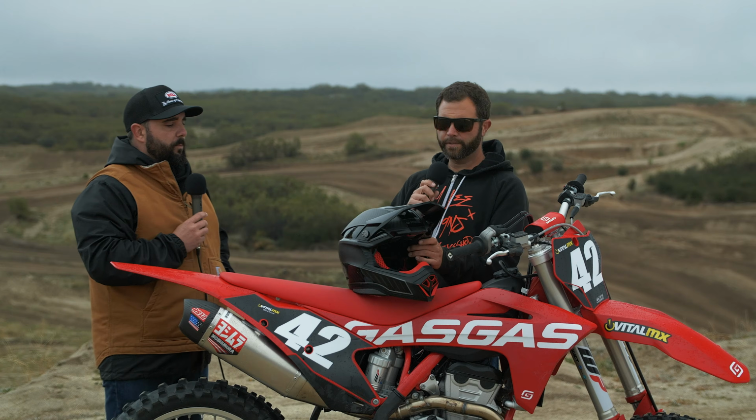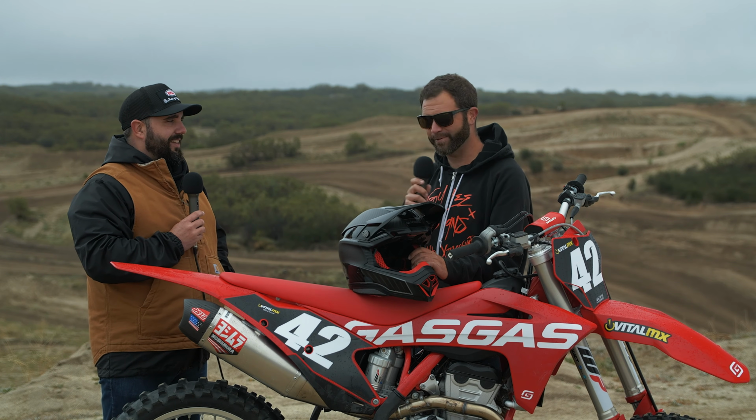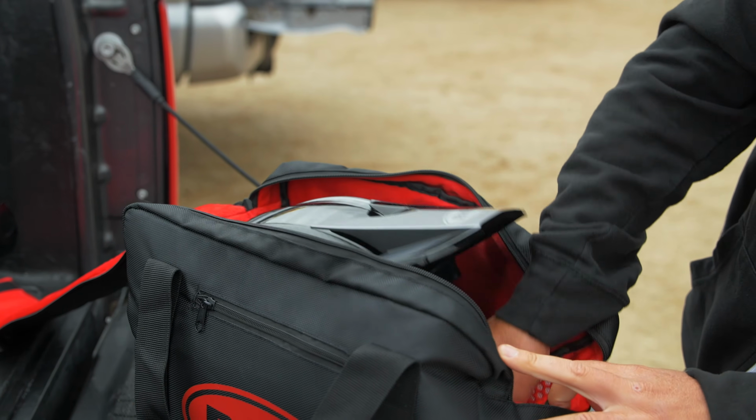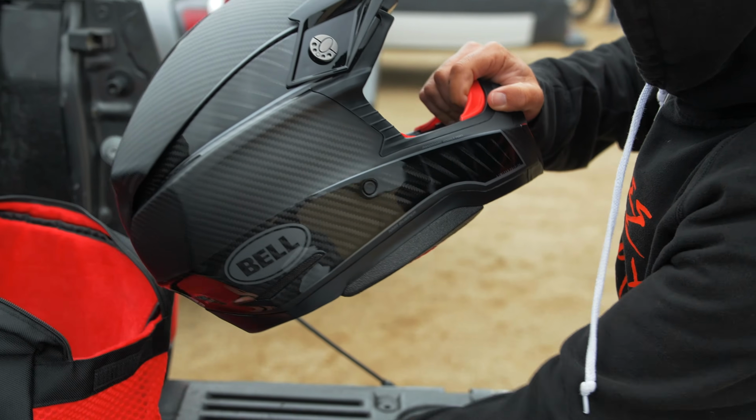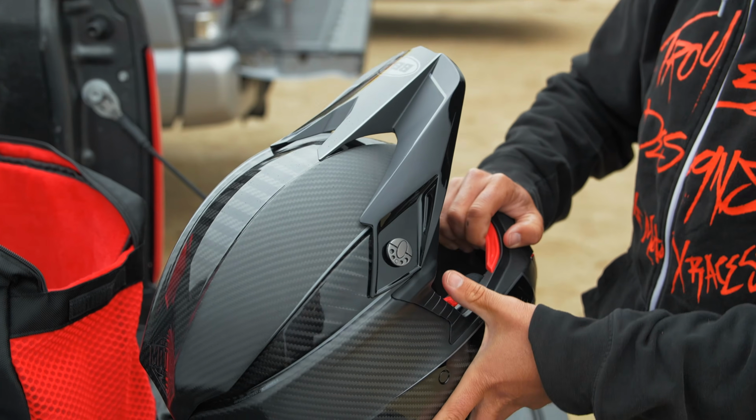So last question is basically, I know that this was a limited release. There were 1,000 worldwide. Those sold out in 2 hours or 2.5 hours or whenever they went up. So obviously people are interested in getting this helmet. When is the next release, and are there going to be other colorways, or what's going on with that?